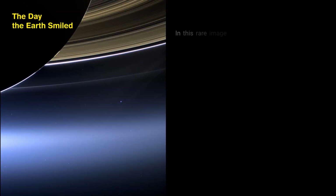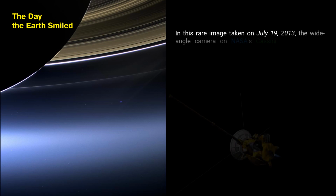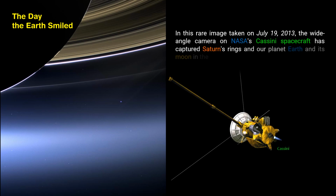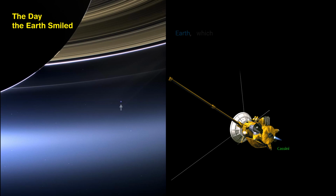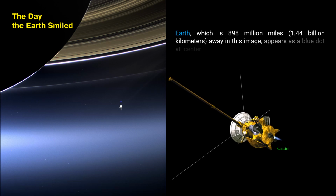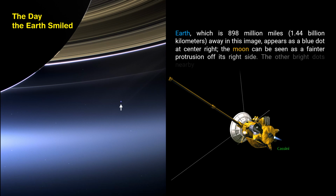In this rare image taken on July 19, 2013, the wide-angle camera on NASA's Cassini spacecraft has captured Saturn's rings and our planet Earth and its Moon in the same frame. Earth, which is 898 million miles, 1.44 billion kilometers, away in this image, appears as a blue dot at center right. The Moon can be seen as a fainter protrusion off its right side. The other bright dots nearby are stars.